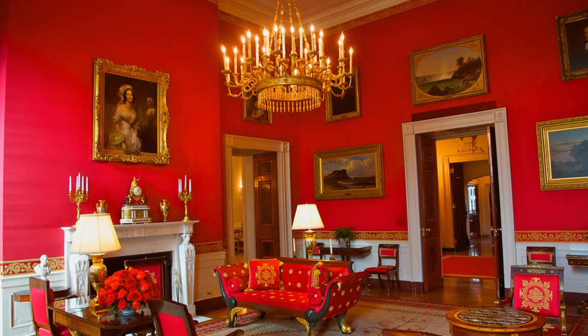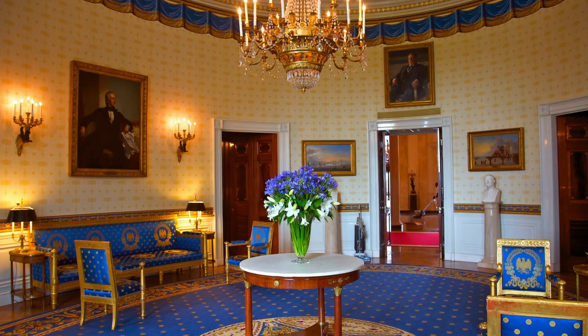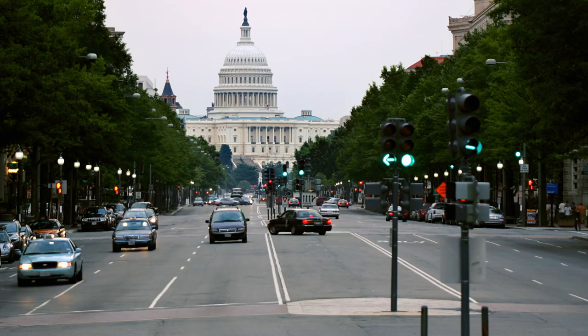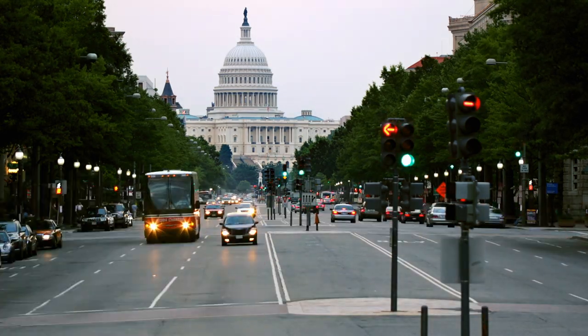Throughout these 218 years, the White House has been the subject of various renovations to adapt it to the changing times. Washington, D.C. is the perfect place for walking tours.